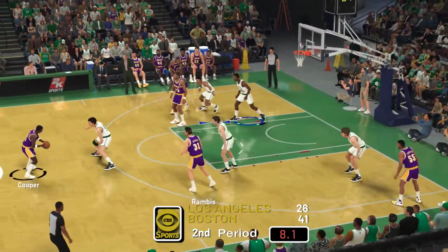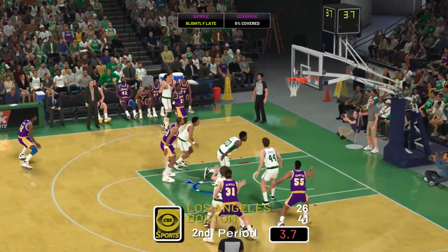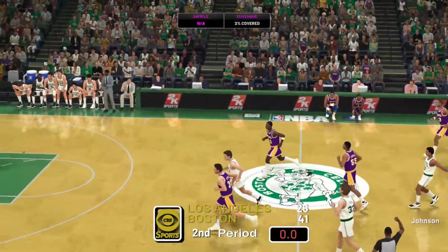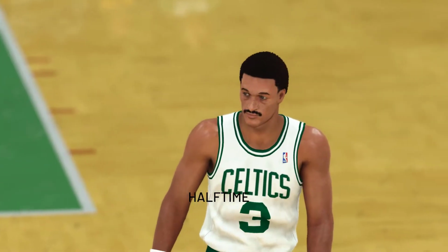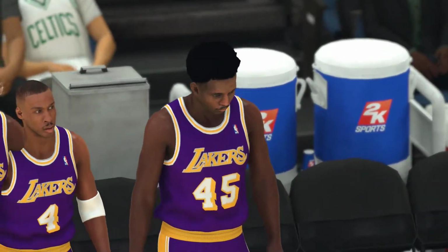Cooper the pass to Rambis. Over to the left wing. And it's Cooper missing. And so it's the Boston Celtics. Their lead at 15 going into the break. Their defense has been active and effective.